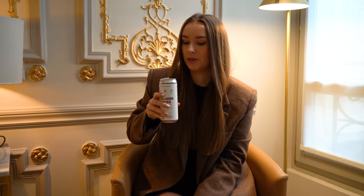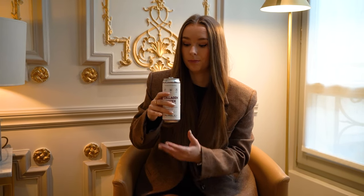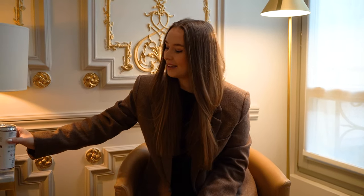Tastes like raspberry and ginger. Quite good, sparkling water. Very interesting. Beauty drink to start the day right.